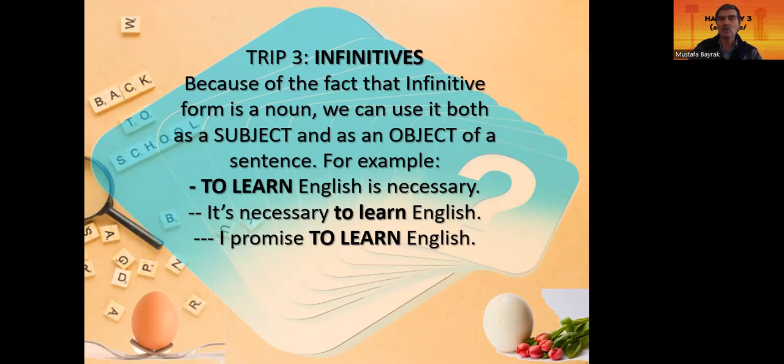For example, learn is a verb originally. But if we put to in front of it, it becomes the name of that action. To learn is the infinitive form, and it is a noun. It becomes a subject like this: To learn English is necessary. Or we can use it as an object of a sentence: I promise to learn English. Okay, yes, you already know it.